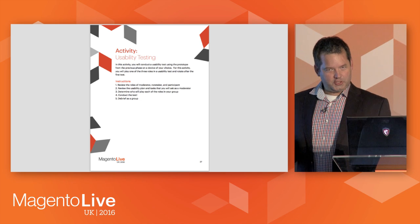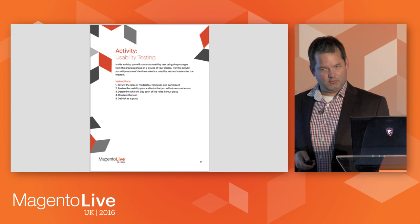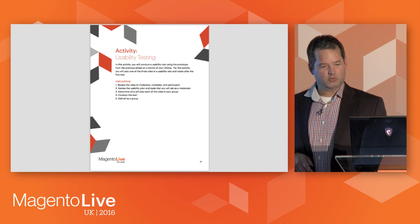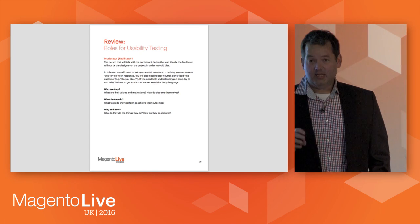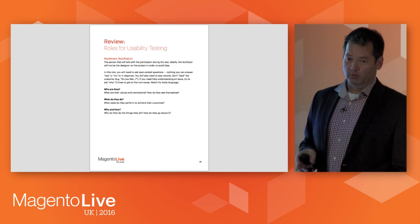Now, these are the instructions on the actual test we're about to conduct. We'll go more into these in detail here shortly. But first, let's talk about the roles. Today for the test, we're going to have 3 roles. Now, the first one is the moderator, also known as the facilitator. This is the person who's actually conducting the test and managing it. Remember the points I made before. Ask open-ended questions, avoid leading.